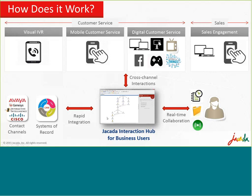The Jacada platform nicely integrates using open standards, and we have rich 20-year experience of integrating with any number of systems, including some of the healthcare systems for claims management and such. So we know how to do this, and our platform makes this as painless and as simple as possible for your IT team to work with. And of course, as you would expect, we need to integrate nicely with all the voice channels, which we do, the Via Cisco, the rest.